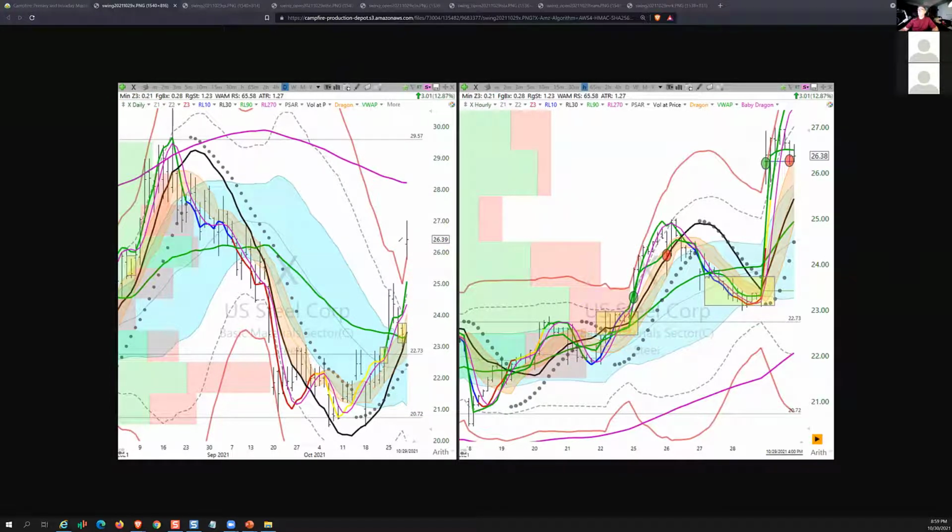And what he's probably going to do is take a little risk box around that and then play this or play that, if it breaks out of this range. That's this trade.